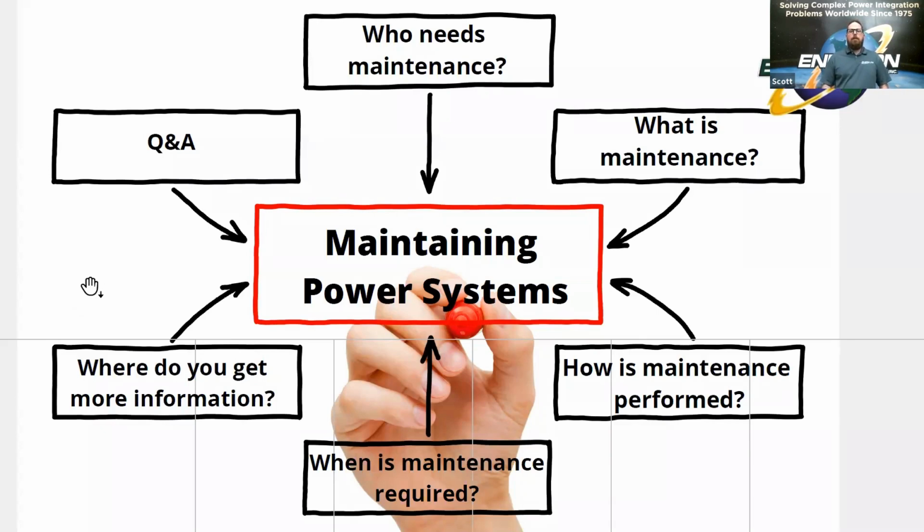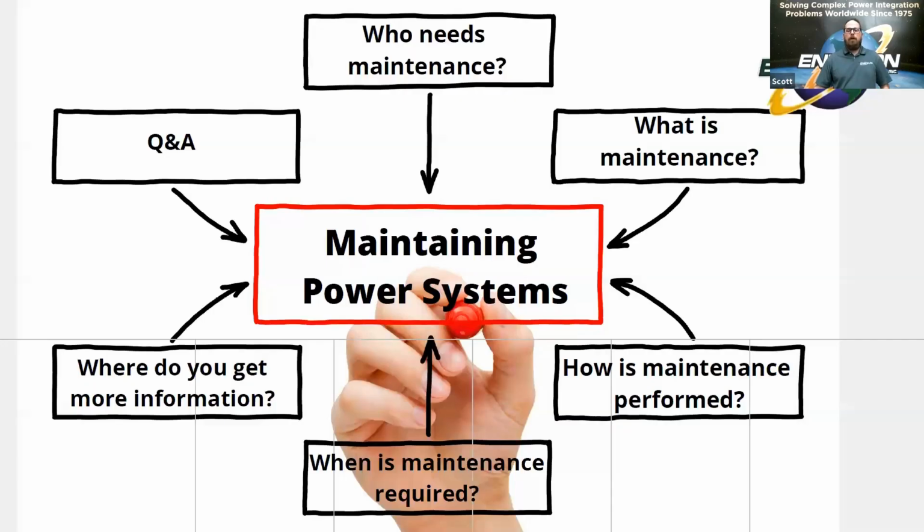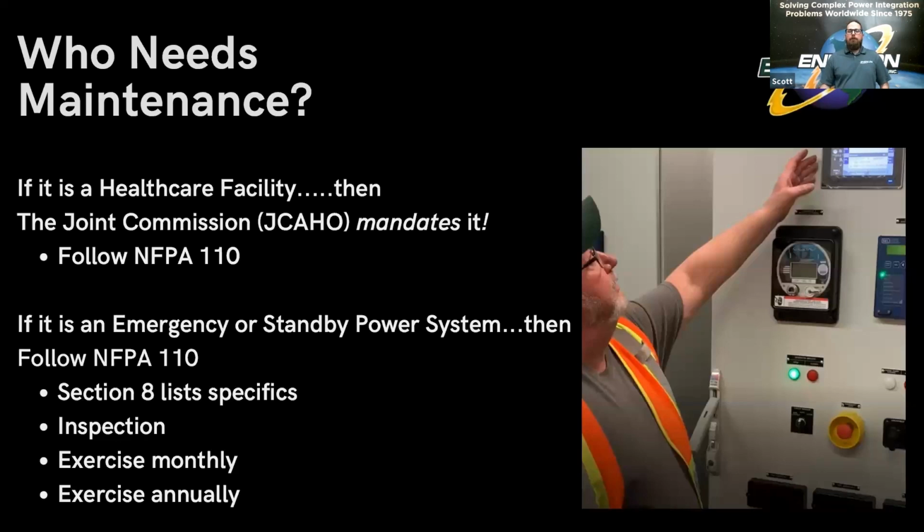When we talk about maintaining power systems, usually we have a bunch of questions that come up. We have who needs maintenance, what is maintenance, how is maintenance performed, when is maintenance required, and where can I get more information? So who needs maintenance? Well, if you're a healthcare facility, the Joint Commission, or JCO, requires that you follow NFPA 110. If you just have an emergency or standby power system, then you're also supposed to follow NFPA 110. And in Section 8, NFPA 110 tells us the inspection requirements as well as what your exercising requirements are, both monthly and annually.